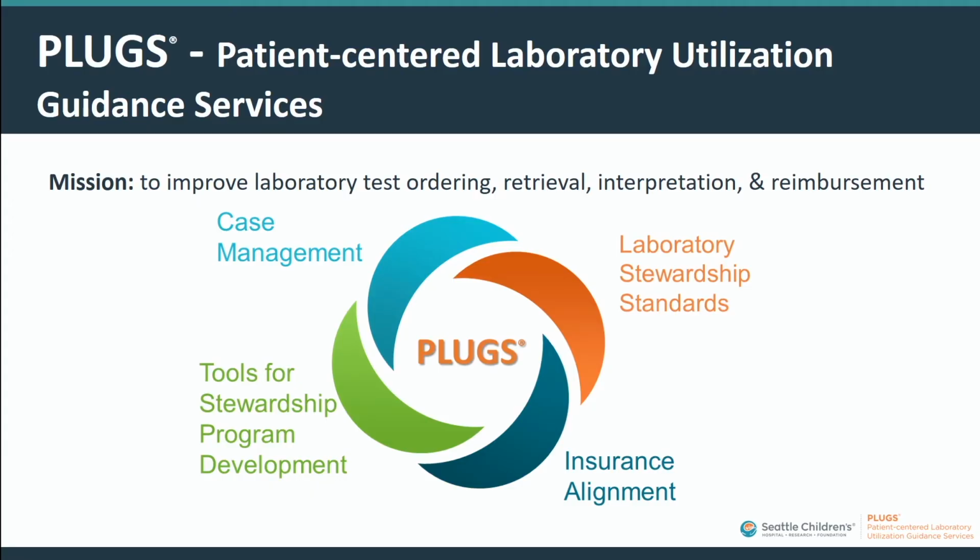Laboratory stewardship standards are important. The idea is to create a set of standards that demonstrate good laboratory stewardship principles, and if we can show that we're doing this great work, we can demonstrate that both to patients and to payers. That should help us become in-network laboratories and improve reimbursement rates that way.